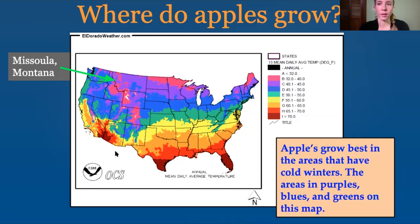What about this state? No, so that's Texas. And you could probably grow apples maybe in the super northern parts of the state, but they don't really have long cold winters that apples need. Good. Okay, and we'll do one more of this state.